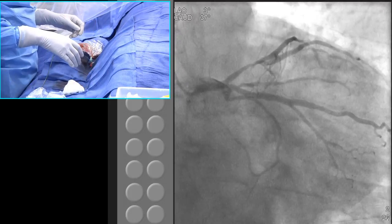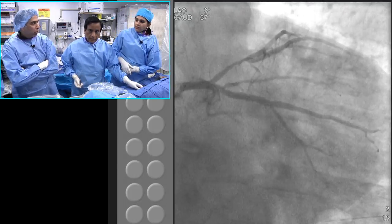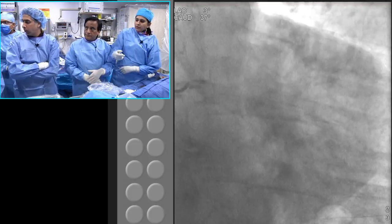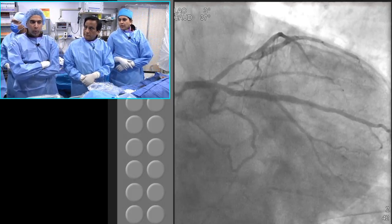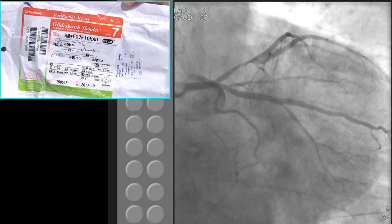This is 7, but otherwise 7. Yeah, we would use the 5-6 slender sheath. Mostly the Terumo ones, yeah. Pretty consistently the Terumo sheaths, which obviously are a thinner-walled sheath with a larger inner diameter relative to the outer diameter.